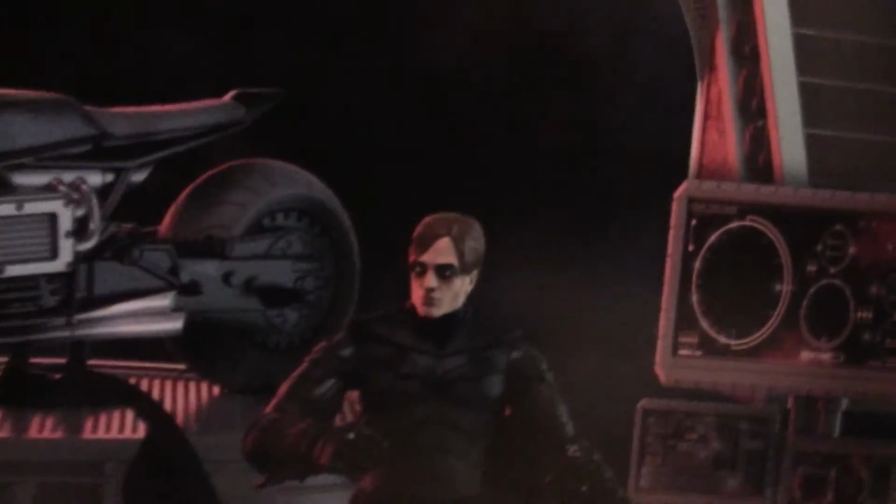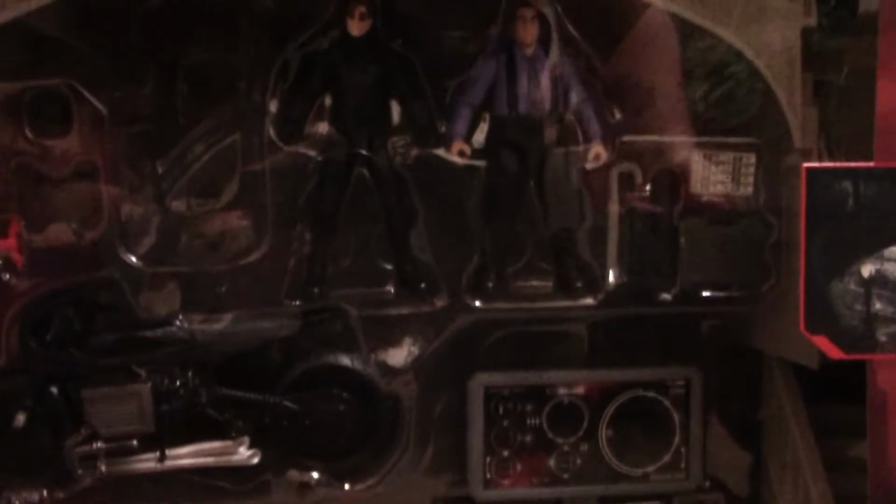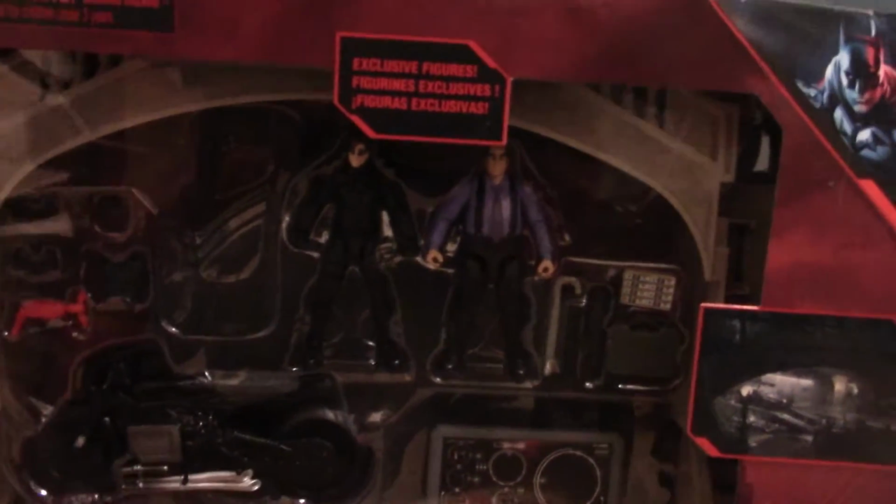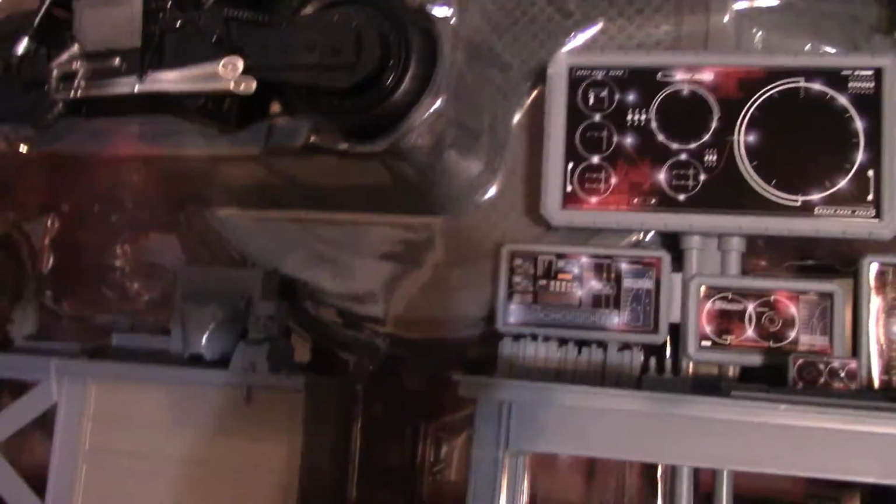But anyway, let's get the contents out of the box and take a look at this really huge box set. I have a feeling a lot of this stuff's going to be cheap plastic, just like the car and all the other stuff that came from the Batman movie. But, I don't know. We'll see. We shall see. Here's what I wanted to share with you. This is going to be a little bit of a longer review, I guess.